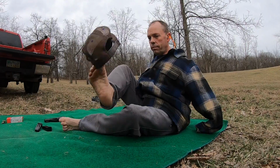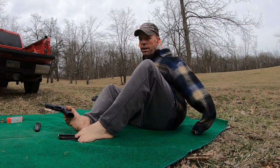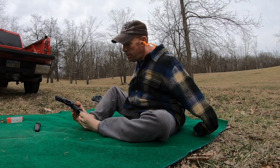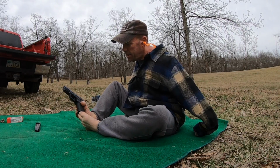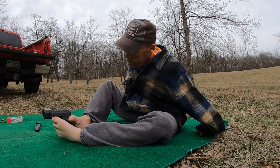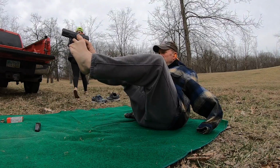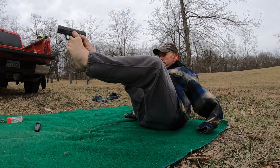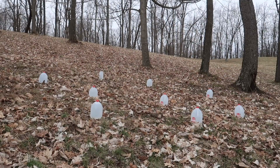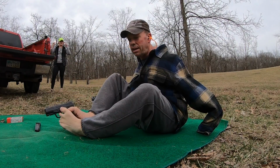We do have our ears in. We're going to shoot the Walther. I'm probably not quite as good as somebody like Hickok45, but I don't know if you guys watch him, he's a lot of fun to watch. He really makes it look easy. We're going to throw this magazine in here like that, and go ahead and throw one in the chamber. Make sure that we're ready to go. That was a swing and a miss. Like I say, I don't know what these sights are like, and I am getting kind of shaky.